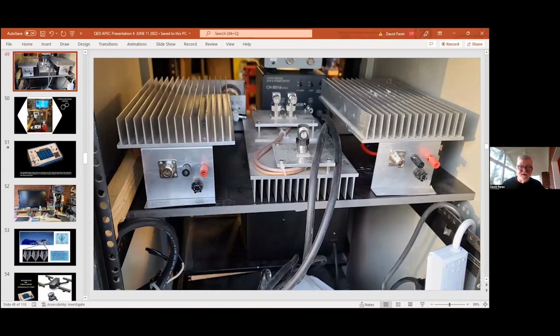These are the linear amplifiers before they've been wired up. And this is the combiner. This is where we can generate a lot of power. This configuration alone is 2,800 watts of power with our new amplifier chips that we recently put in to update our equipment.